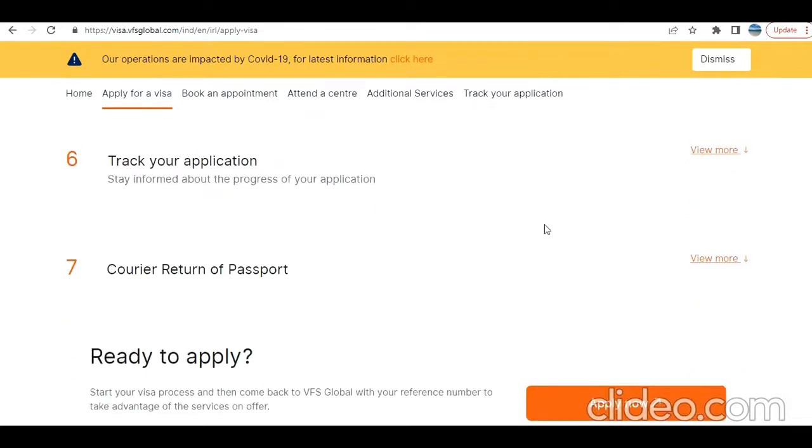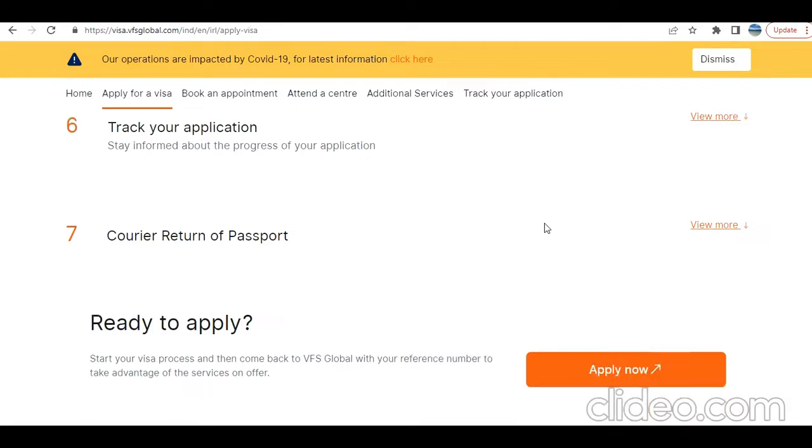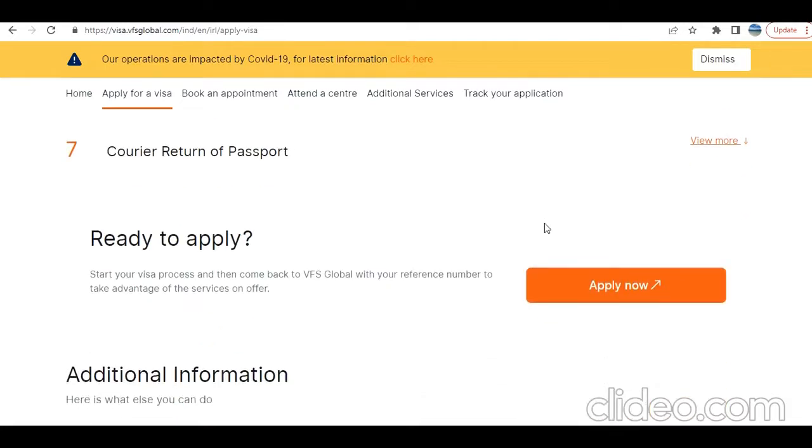You go for the visit, and then submit the documents, passport and all, and if granted, you can go ahead. So that's how it works.